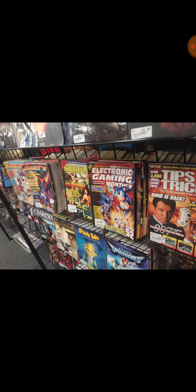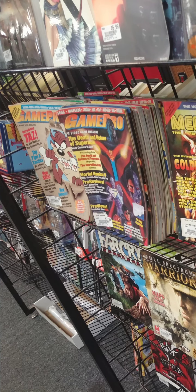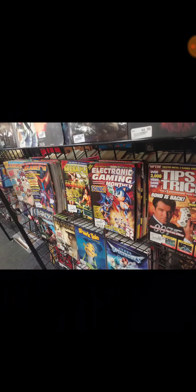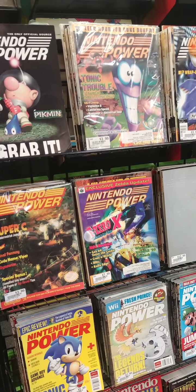We also got a huge selection of classic game magazines, not just like Game Informer and stuff that you got for free from GameStop or whatever. No, we've got some classic EGMs, Mega Plays. I mean, look at that cover for Golden Axe 2. That is sweet. And then we got Game Pro, and we've got Tips and Tricks. We got a bunch of them. We've got ones that are specific to PlayStation, Xbox, Sega, and of course Nintendo. We got a huge Nintendo Power collection. I myself collect Nintendo Power magazines, so I praise these.